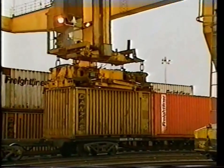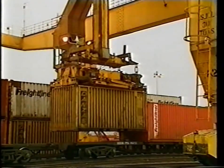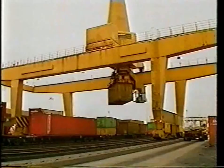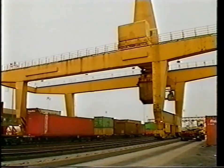Either way, it means that you put your goods into a standard-sized metal box, take it by road to the terminal, and put it onto a train which then takes it the major part of the journey. At the other end, the process is reversed, and the container comes off the train to complete its journey by lorry.